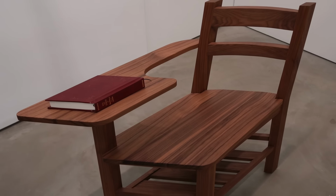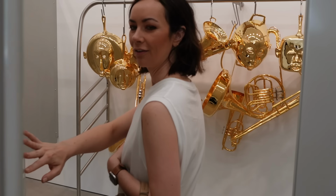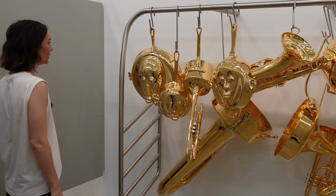Not even because you're entering these bathroom stalls, but because it's unclear what you're even allowed to do. Like, can you open the door? Can you touch the art? Super interesting.